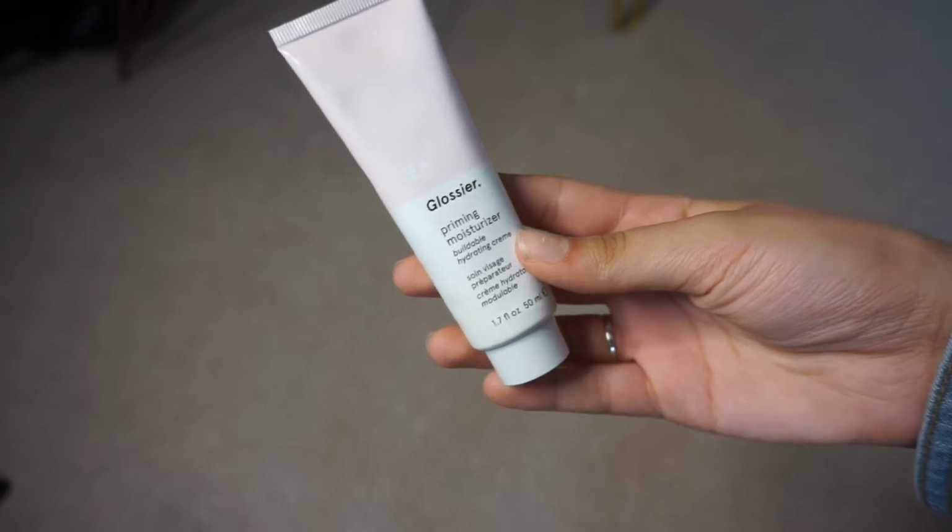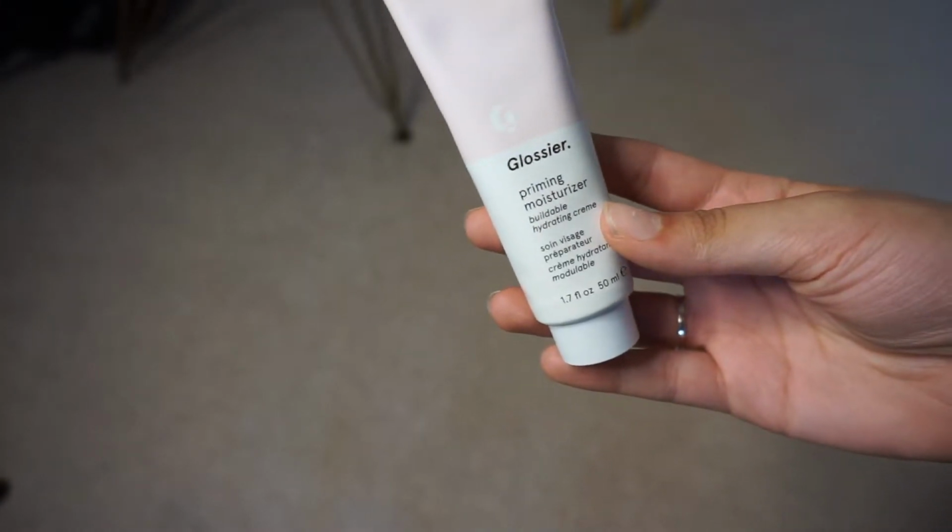So the first thing is the priming moisturizer. Now I've never used a moisturizer that doesn't have SPF in it, which was kind of a surprise to me.